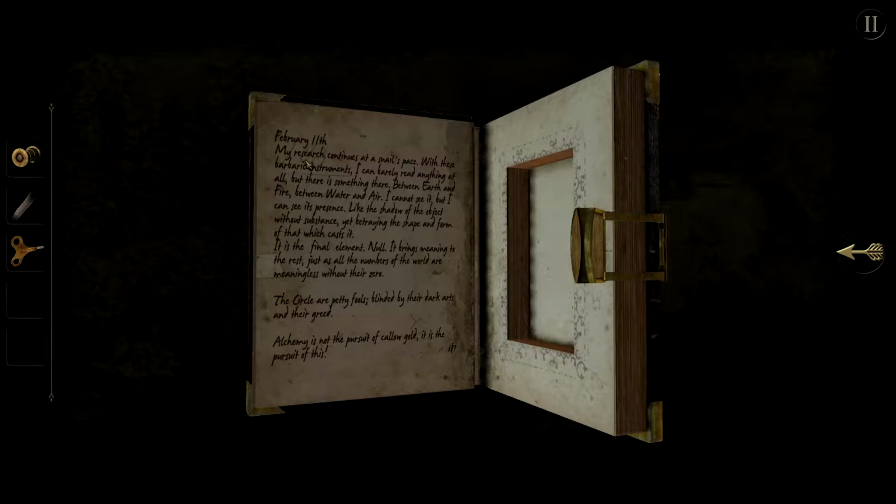February 11th, my research continues at a snail's pace. With these barbaric instruments I can barely read anything at all, but there is something there. Between earth and fire, between water and air. I cannot see it, but I can see its presence. Like the shadow of the object without substance, yet betraying the shape and form of which casts it. It is the final element, null. It brings meaning to the rest, just as all the numbers of the world are meaningless without their zero. The circle are petty fools, blinded by their dark arts and their greed. Alchemy is not the pursuit of callow gold. It is the pursuit of this.